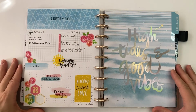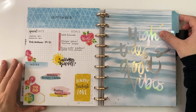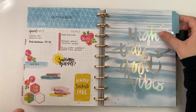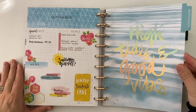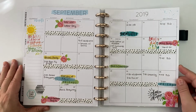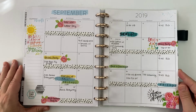All right, and now we're into September. So this is my currently page. I used the fourth Color Story sticker book that had come out for this one too, that had these florals, which matched the very first Be Happy box that ever came out in summer 2018. Here's my September monthly spread. I love this washi tape. It's probably one of my favorites by the Happy Planner.